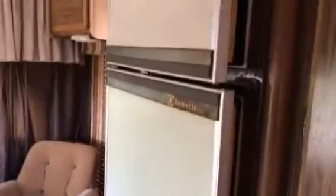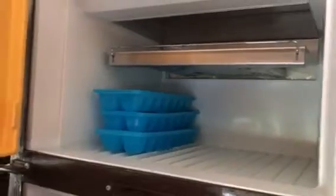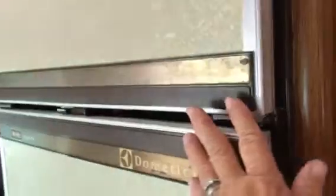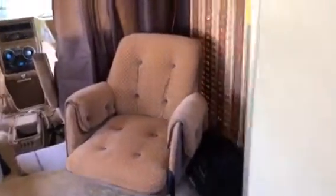Our Dometic freezer and refrigerator work great. As a matter of fact, I make ice all the time in that freezer. And a pretty good size refrigerator. It's always enough food for at least a week, maybe 2 weeks for just the 2 of us. And under the refrigerator, more storage. This is an electric and propane refrigerator. There's a chair there.